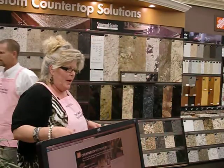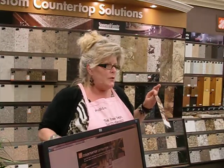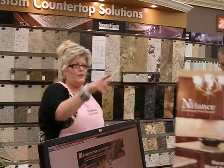It's free for them to come out, and they'll give you an idea, and it's really inexpensive to do this, and you can put it on your Home Depot stuff. But when you do your countertops or your cabinets, you're going to do the other. That would be cabinets and countertops. So let me know before you leave today.